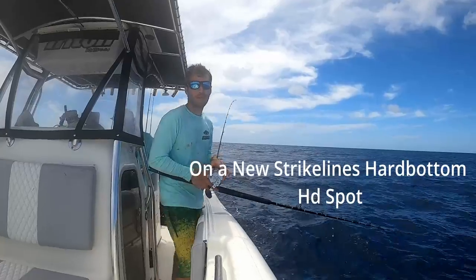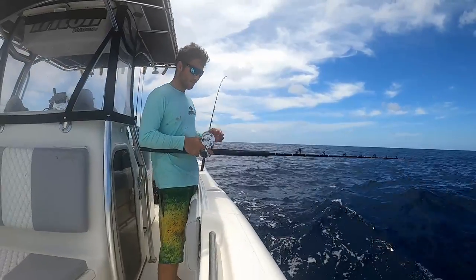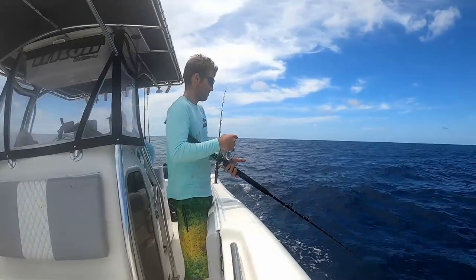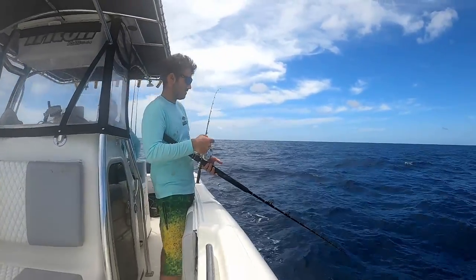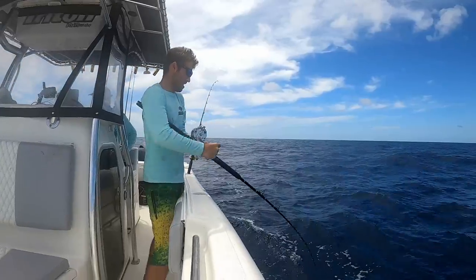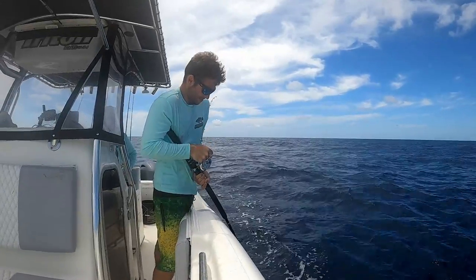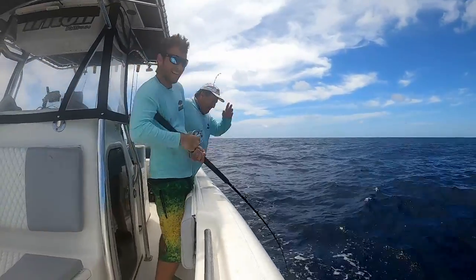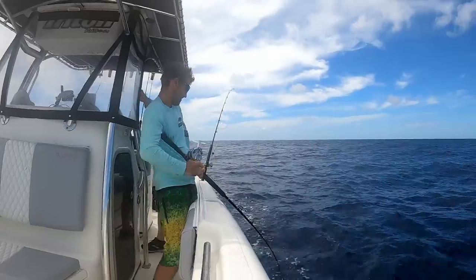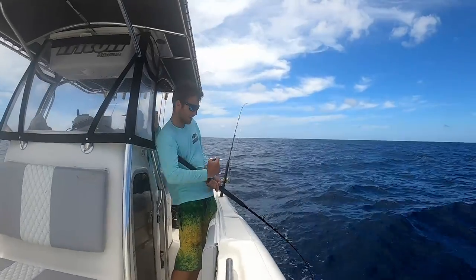All right, now we're on one of the hard bottom HD spots. Looks very rocky. Pretty impressed. It's the first one we went to. Working my way to the bottom. All right, we're on bottom. Strikelines Hardbottom HD. What is the first fish I'll catch off of this chart?